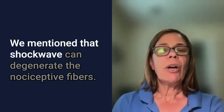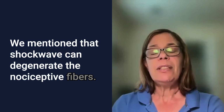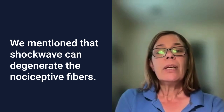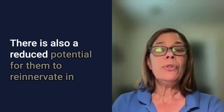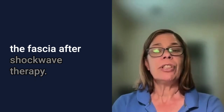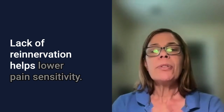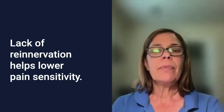What about reinnervation? We mentioned that shockwave can degenerate the nociceptive fibers. There is also a reduced potential for them to reinnervate in the fascia after shockwave therapy. Lack of reinnervation helps lower pain sensitivity.